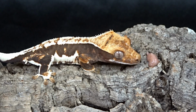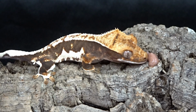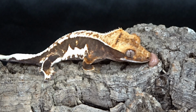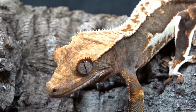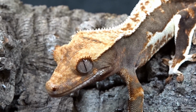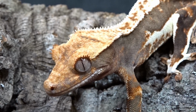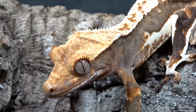Just like leopard geckos, crested geckos can be found at almost any exotic pet shop and reptile expo. I've seen more crested geckos than I did ball pythons at the last reptile expo I went to. So basically, if you want one, they're readily available. You can buy them for as much as $25 all the way up to spending thousands, again, depending on the morphs and characteristics that you're looking for.